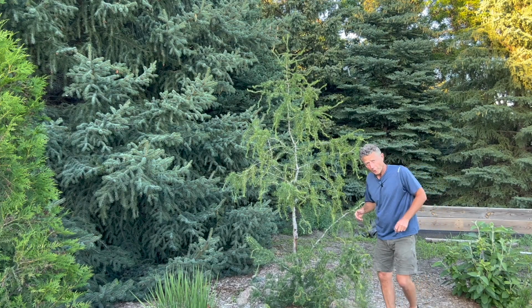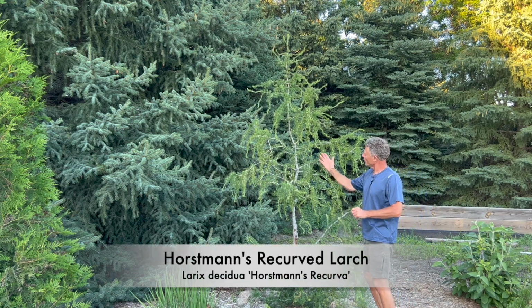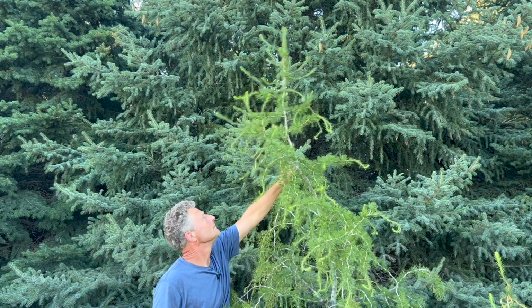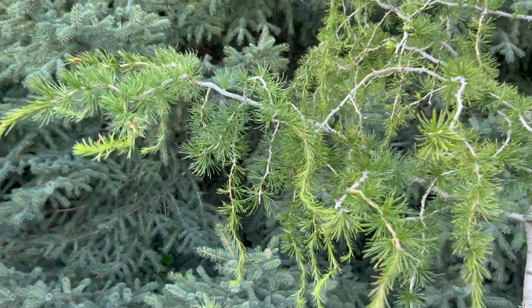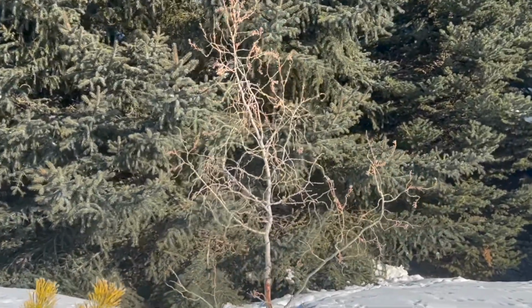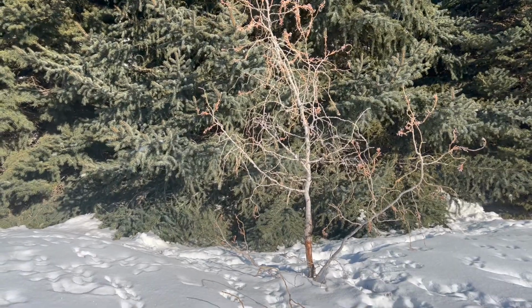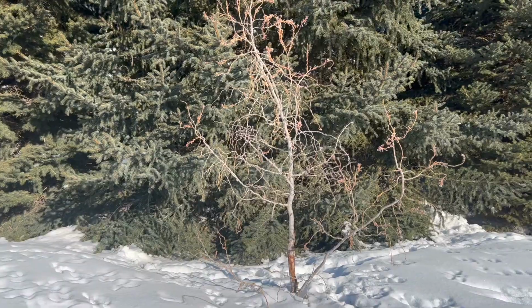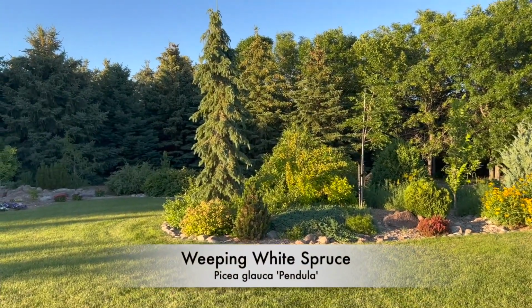Here's another one of the larches. This is Horstmans Recurve. Look at that distorted, twisting terminal, and also the lateral branches, how they'll just twist and distort. Very, very unique. That thing's interesting, isn't it? I hope the character shows up on the camera. And they don't have that evergreen interest, but I've taken a new appreciation just doing this video, looking at how that branch structure is.